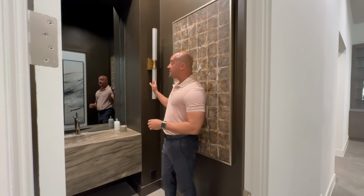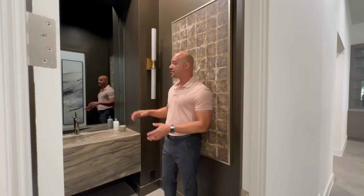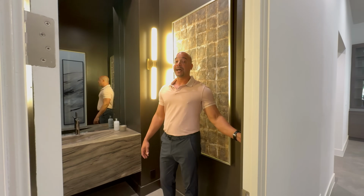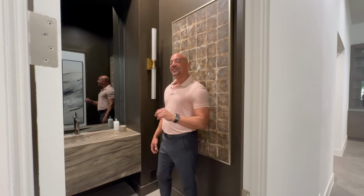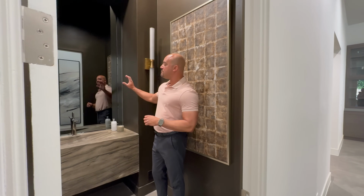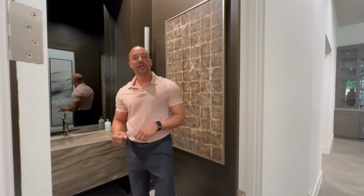These wall sconces actually provide so much light that it actually looked terrible on video. So these lights are off, but I promise you, well, here, that's bright. Now it's nice. So the wall sconces provide plenty of light, and I love this black mirror over the vanity. It actually works, but it really is moody and very, very elegant, very beautiful.